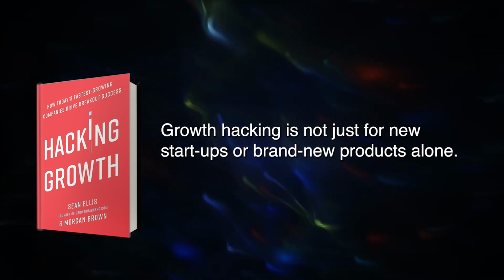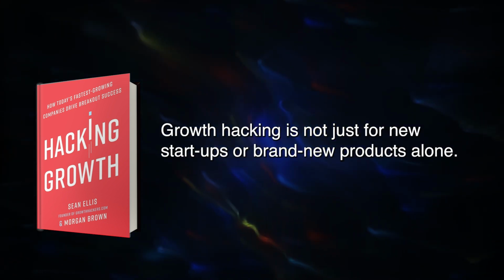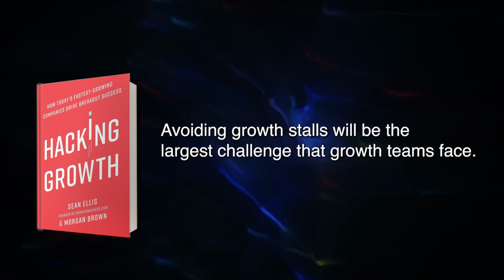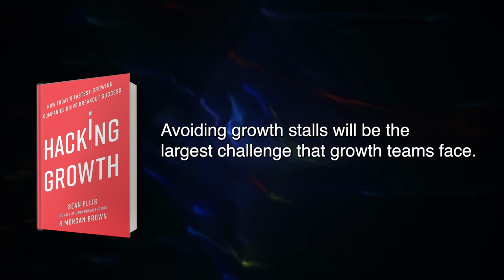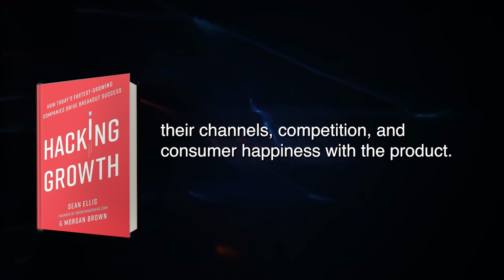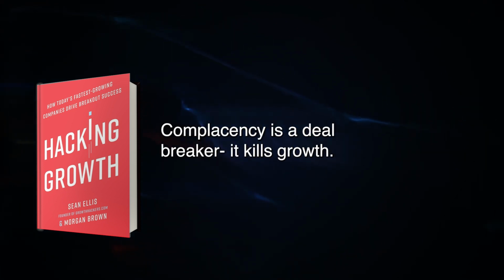The final thoughts on growth hacking are that growth comes from continued experimentation and perseverance. Growth hacking is not just for new startups or brand new products alone. It is for any company or product that wishes to make more of itself. Avoiding growth stalls will be the largest challenge that growth teams face. It's important that growth teams are continually monitoring their data, their channels, competition, and consumer happiness with the product. Complacency is a deal breaker.